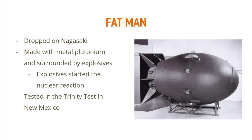So again, this becomes the second bomb that we use, but we kind of knew what it did because we tested it already. And so Hiroshima was the original science experiment, and then Fat Man would have been the second experiment. But it was the first time that type of bomb had been dropped by a plane rather than dropped from a tower.